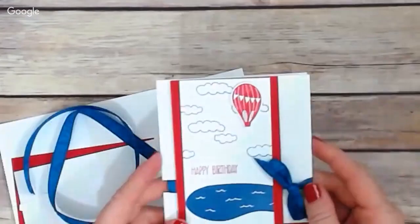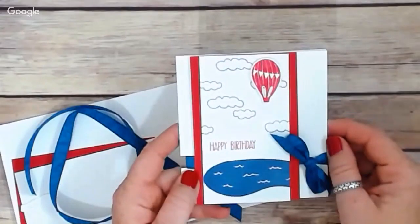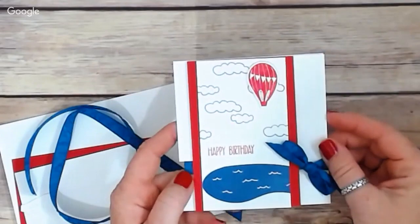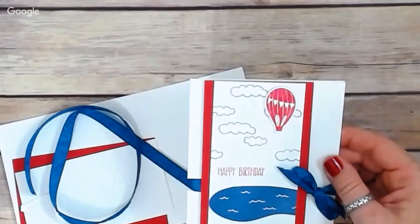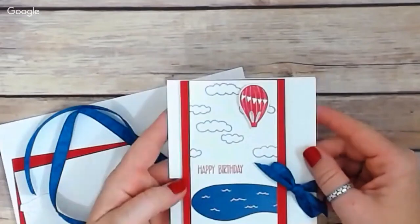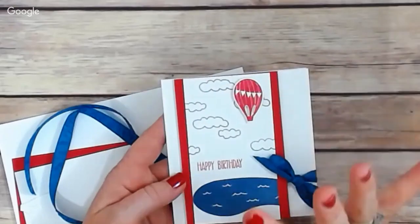Okay, so this is the second card. I absolutely love this card. This is such a great masculine birthday card because I really struggle making masculine cards. It's no secret. I've shared that many a time. And it's just something I struggle with. So I think I'm not alone because let's face it, when you're making a card, there's so many fun, frilly things out there to make. And it's really hard to keep stuff less frilly and more masculine.